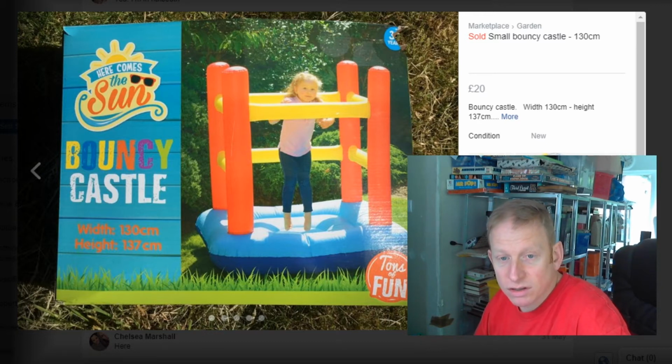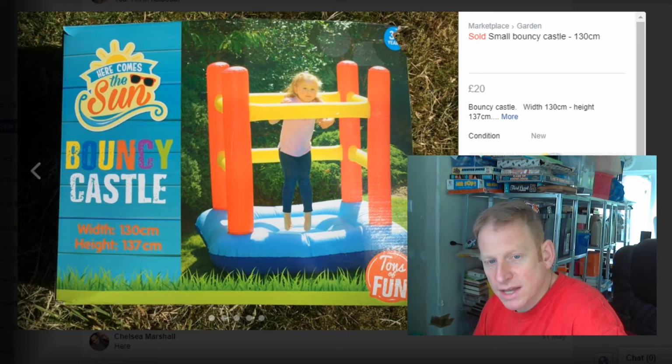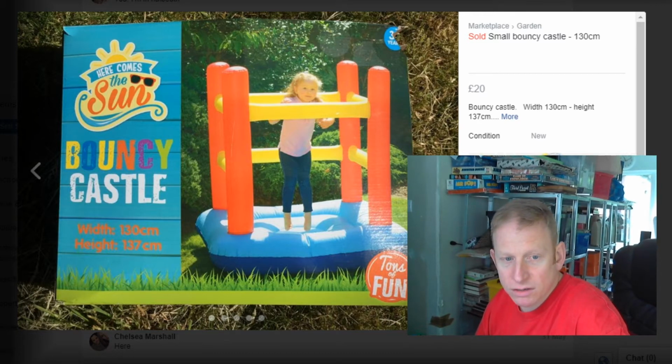I reckon I could have got a lot more for this because the shops had completely sold out. Anyway, the person came along, bought it, took it away, then messaged me later on saying that it started to deflate. Now whether that was something they'd done or whether it was faulty, there was a puncture somewhere, I don't know. Again, I tried to pump it up the best I can and check it, but maybe I missed something, I don't know.